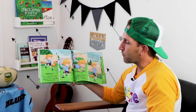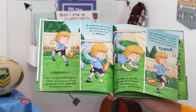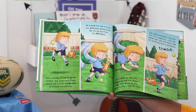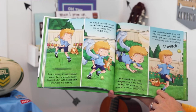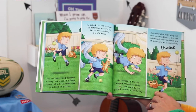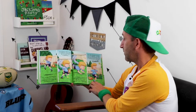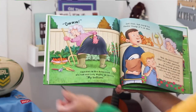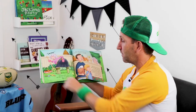Back outside, it had stopped raining. Jack grabbed a frizzy tennis ball in both hands and practiced his passing. He kicked the ball through the defensive washing line like his heroes from the New South Wales Blues. He scooped up the ball, dodged around the flower beds, then dived into the ground, scoring a terrific try. Jack celebrated with a big kick into the crowd, but the ball sailed right over the fence and hit something with a satisfying thwack. "Ow!" squealed old Mrs. Bettershed, who had been busy digging up carrots. "My bottom!"